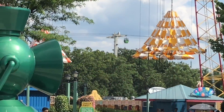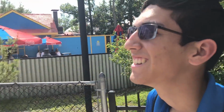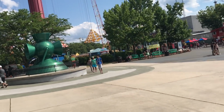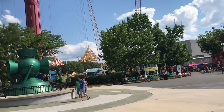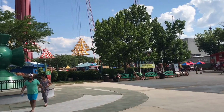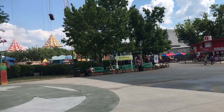Boom! Oh, yeah, Skyway stopped again. This is the third time I've seen it stop and go. But this is the opposite side. One of the sides is still going. I don't know why. It's been like that all day. Wait, no, it's the other side this time. That's weird. Okay, so one of the sides was stopped earlier when I got here. Then it was fixed, and then it broke again.